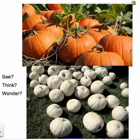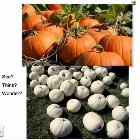1, 2, 3, 4, 5, 6, 7, 8, 9, 10, 11, 12, 13. You don't even know how many there are because there's still more in there. How can you tell that there's still more? Because they're up on a farm or a pumpkin patch or somewhere else. How do you know that it's in a farm and a pumpkin patch?